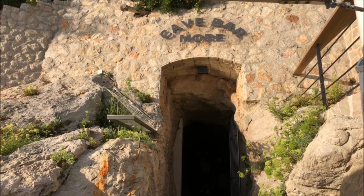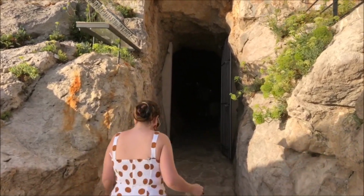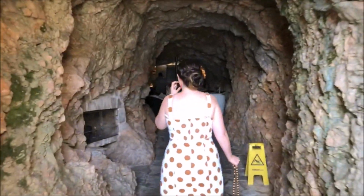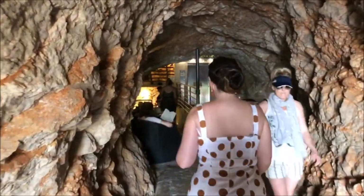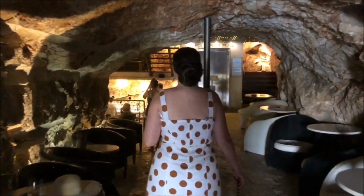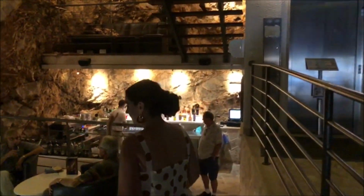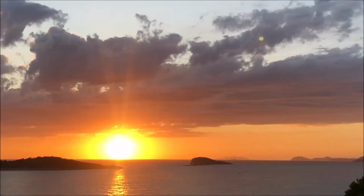So this is Cave Bar Moor, which we went to on one of the evenings. It wasn't in Dubrovnik itself, but just on the outskirts. And Emily and Dad found this. It was absolutely amazing. It was actually a hotel, and they'd built a bar within a cave. So we came here for pre-drinks before dinner in Dubrovnik, and we had Game of Thrones themed cocktails, which were really, really nice, and took lots of pictures, as you can imagine, because it's not often you get to be in a cave in a bar.